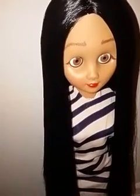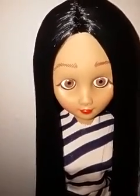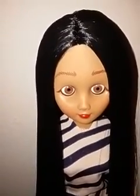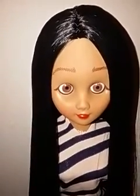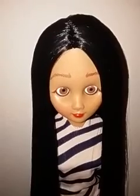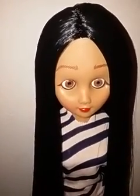Her hair is much longer, at least I think it is. This might have been her original length hair. This was originally a Fibercraft. I didn't mention this in my last video because I couldn't remember her name. But apparently she's from Fibercraft, and she was called Indian Princess or something like that.